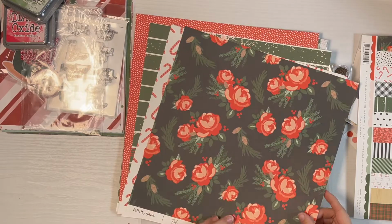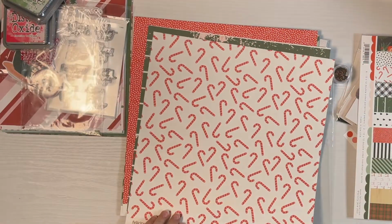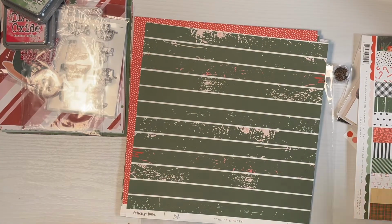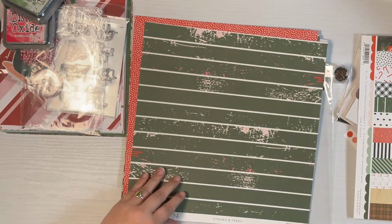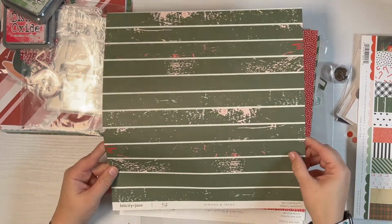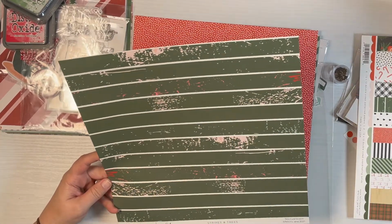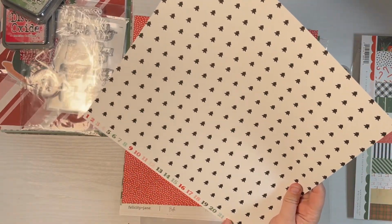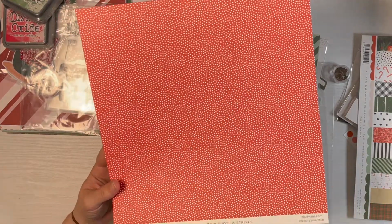It's like a neutral. So we've got the florals and black and white polka dots, candy canes, and then a gingham. And I forgot to show these. So we've got the red stripe and the multicolored trees, which is really cute. It's almost like having a little bit of washi. A really fun green distress pattern with different colors popping through. And black trees with the numbers 1 through 25 on the bottom. That's cute. I always am a sucker for a really good red polka dot.